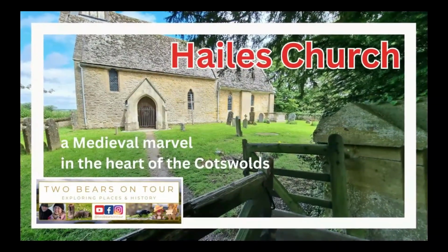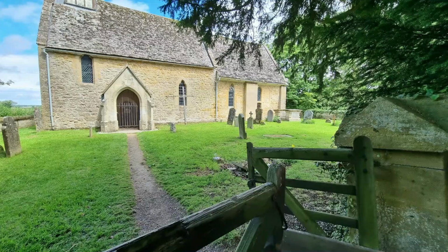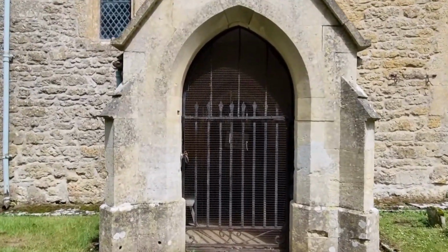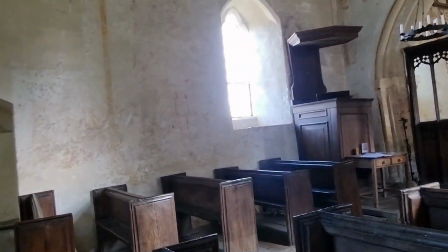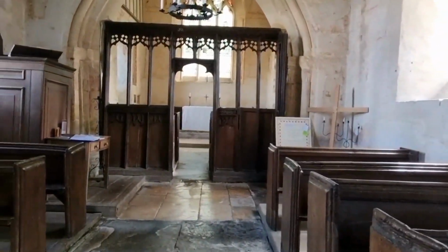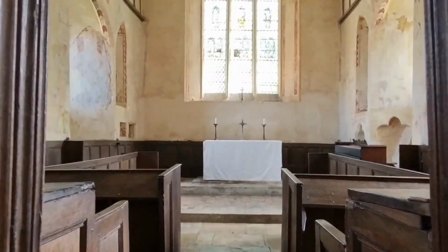Hailes Church. It's lovely. There has been a church here at Hailes since at least the 1100s. The abbey which sits opposite was founded in 1246. This church predates it by at least a century. Records suggest that it was built sometime between 1139 and 1151 during the reign of King Stephen. There are traces of Norman architecture throughout the church, in the walls, the windows, and the roof.